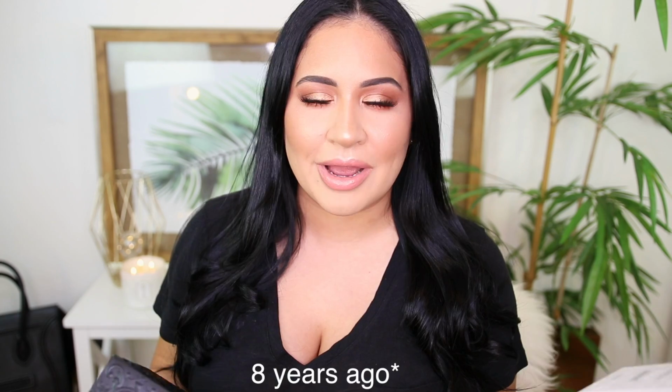So these are relaunches. They actually were available about, I would say, 5 years ago. I didn't pick those up when they were out, but I was able to pick these up. So I have Saint and Sinner. The whole concept is there's two sides to everyone, like a daytime innocent perfume and a sultry, sexy nighttime perfume. These are both 1.7 fluid ounces and they retail for $65 each.